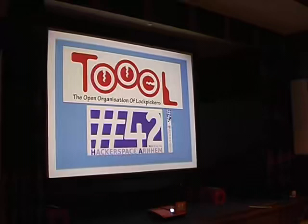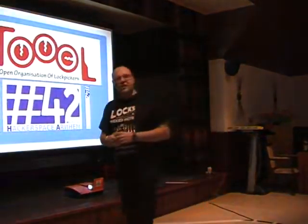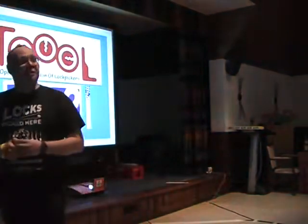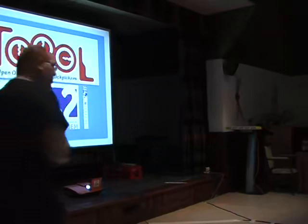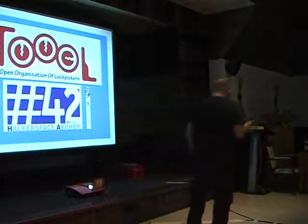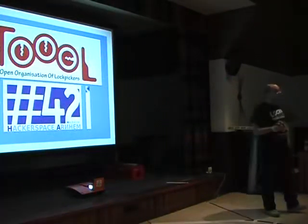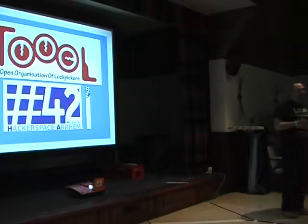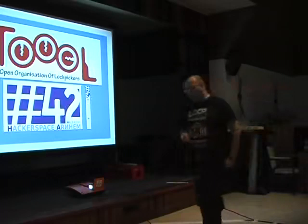And in order to do that, we operate by a couple of quite simple rules. You do not pick locks that you do not own, or that you do not have explicit permission from the actual owner to open, and do not open locks that you rely on. Because if you start picking your front door and you fail, and at some point you will, then it can't be closed or opened again, which brings you a problem.